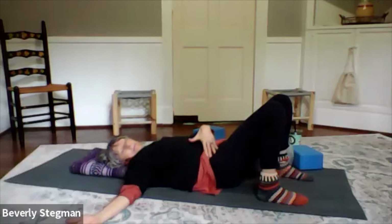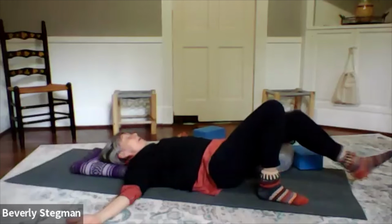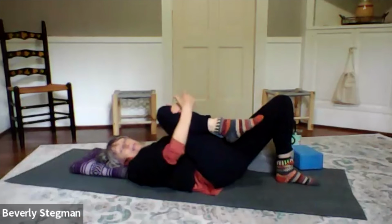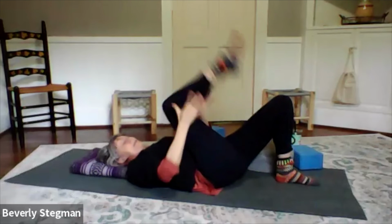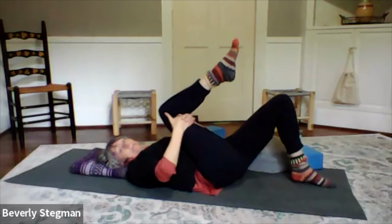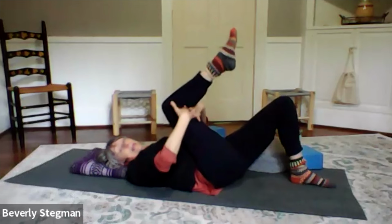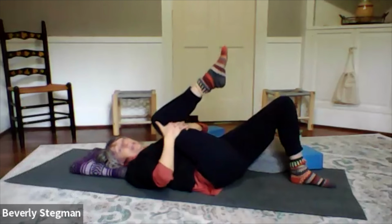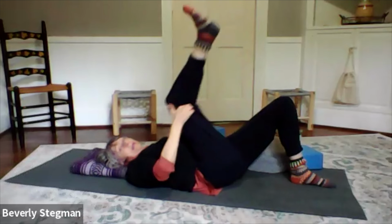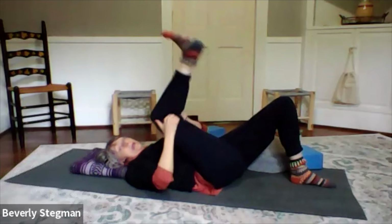We didn't do any stroking of the lymphatic system down here, but we're going to do some movement of it. Let's hug the right knee into the chest, taking your hands either underneath your knee or onto the back of the leg. So we're going to inhale, pull that knee towards the chest. Exhale, extend it straight up. Inhale it down. Exhale it up.